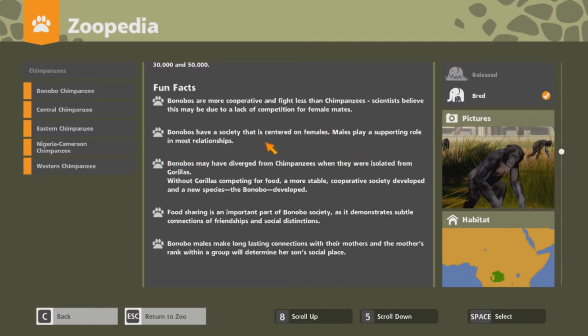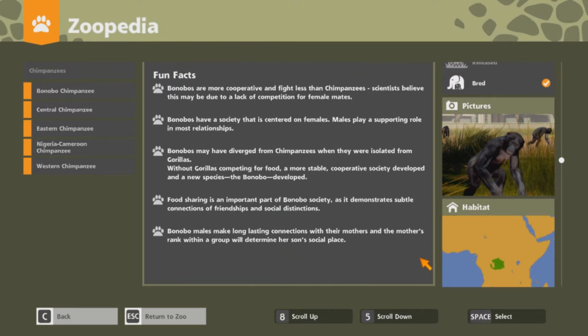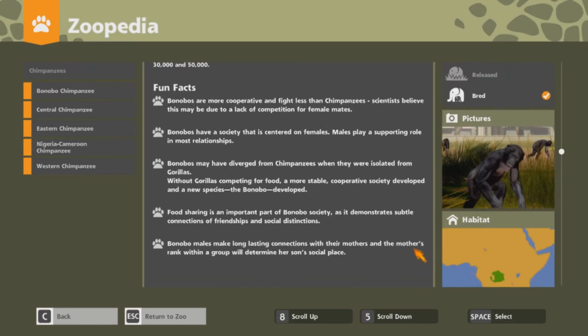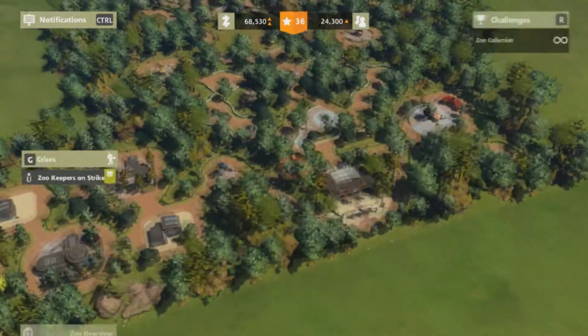Bonobos have a society that is centered on females, and males play a supporting role in most relationships. In fact, bonobo males make long-lasting connections with their mothers, and the mother's rank within a group will determine her son's social place. And food sharing is an important part of bonobo society, as it demonstrates subtle connections of friendships and social distinctions, the same way as social grooming will.